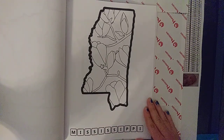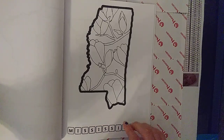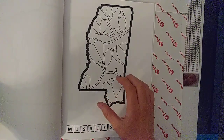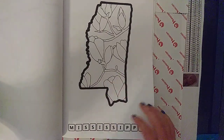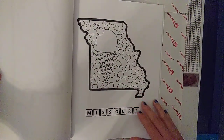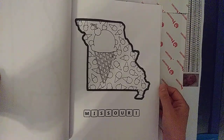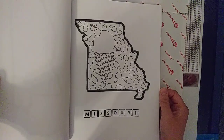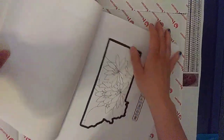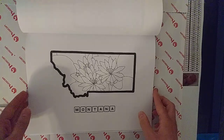Okay, so this is the other one that repeats. Mississippi is known as the Magnolia State. So this one I drew more magnolias, and they're not as bloomed yet. So that's Mississippi. And then Missouri, their state food is ice cream. And I thought it'd be really cute and fun to have ice cream in here. Because I wanted each page to not only represent the state, but also be unique in its own way.